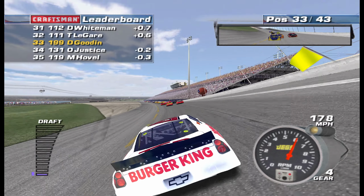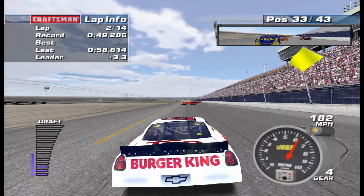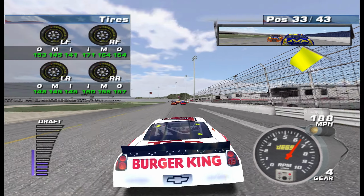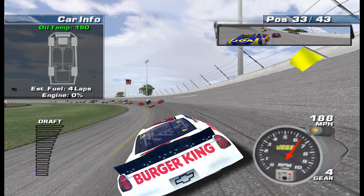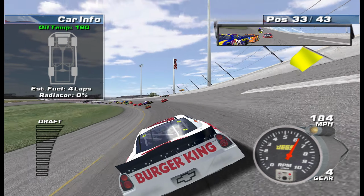I just got a little out of control. Wrecked the 26, caused a big one. 2 laps, we barely made it a lap, and I've already caused a wreck. Definitely not on purpose, but the controls in this game, while not bad, they can be a little finicky at times, and with cautions on, it's super easy to do something like that.